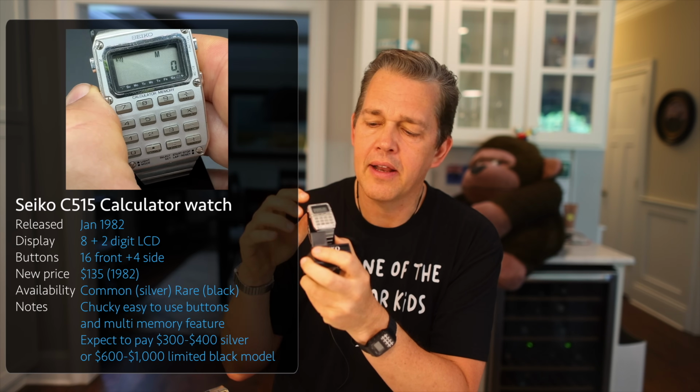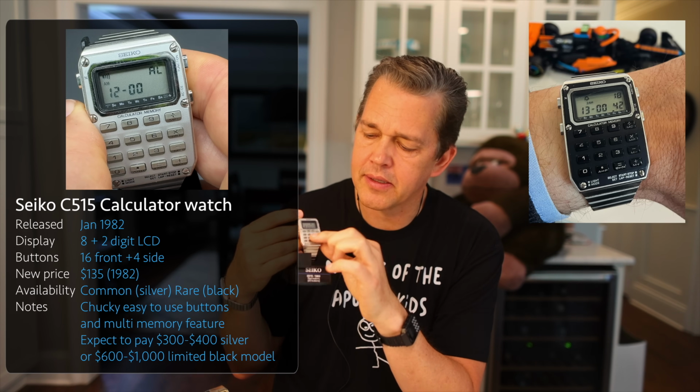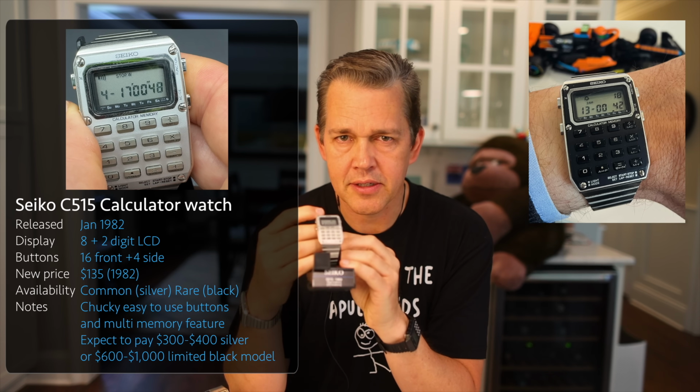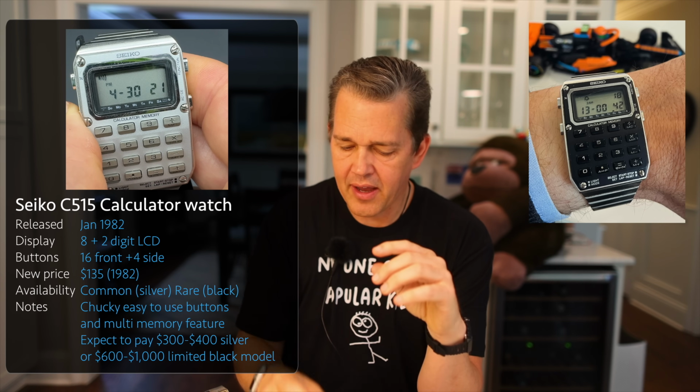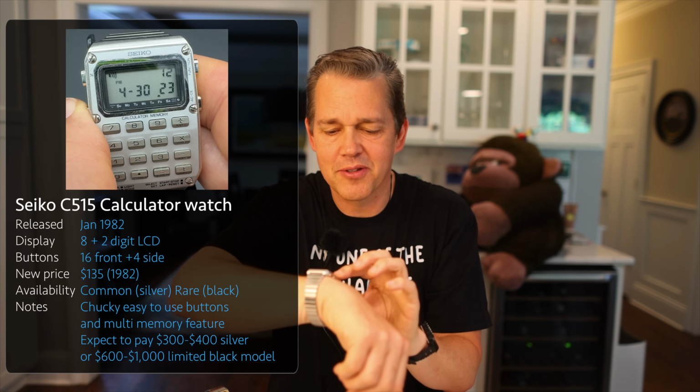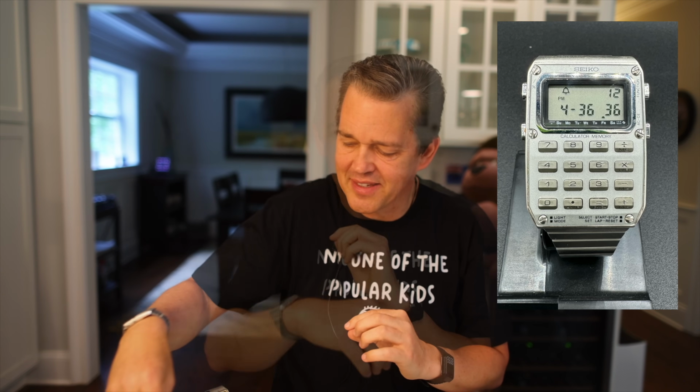And there was also a limited edition blackface one. The buttons around the bezels are all black. You can pay up to $1,000 for the limited edition one. I am wearing one of these today on my wrist. As you can see, I've got multiple of these watches because I love them so much. Yeah, I just love the style, the ease of use, the big buttons. It's a true representation of the time and one of the best calculator watches ever made.